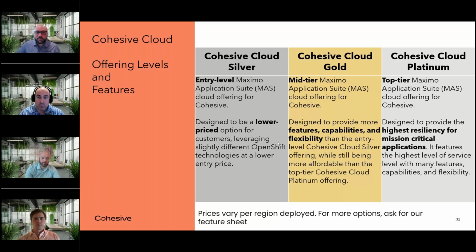With Platinum, we do give you the ability to have 4 nines, so 99.99 availability. Where Gold, we've really reduced this a little bit to 99.9 and have been able to pass off that cost savings to our customers.